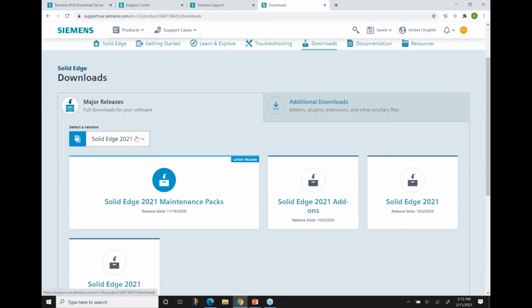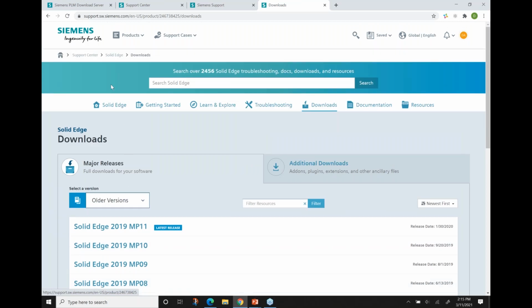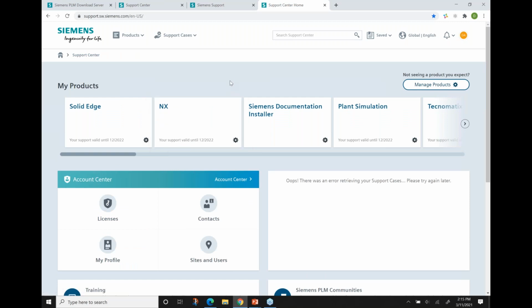Or going back to the major releases, we can get to older versions. So you can go all the way back to 2019. And all of this is at your fingertips. And if you're already using Siemens tools, you've got this. You've already got it. It's free. You just have to use it.